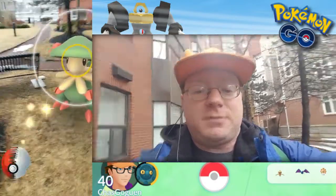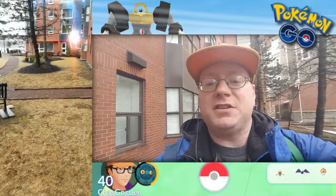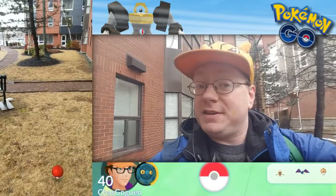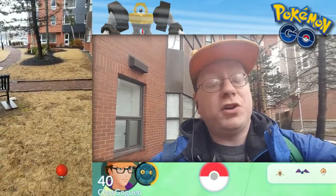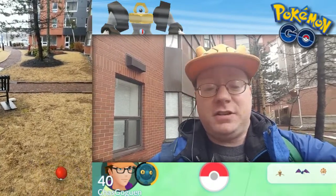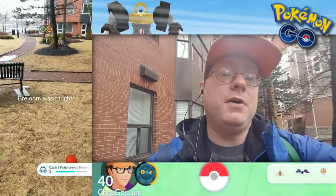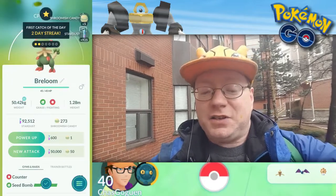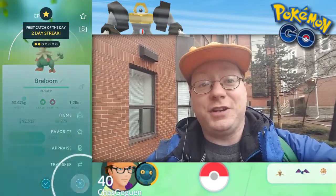For the nice, expert handler and almost excellent throws, a little bit slippery on the phone, it is raining, that's going to be my excuse for now. But look at that. Extra Stardust, the earbud is falling, whatever. There it goes. But, just like that. So I'm gonna have fun sneaking up on all these Treecko.